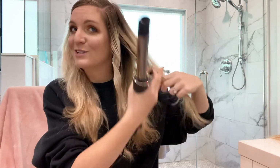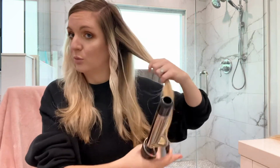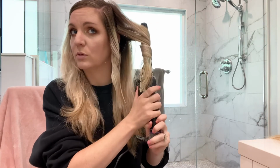I will, of course, be brushing it out, but this is a little trick for you guys. You need to wait and let your hair cool. Otherwise your curl will fall out so fast. So don't brush it out until it's cooled.